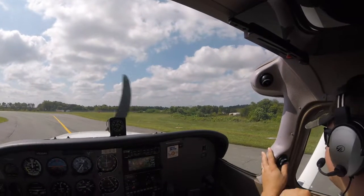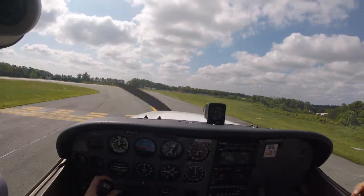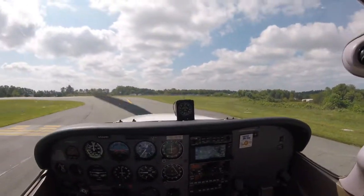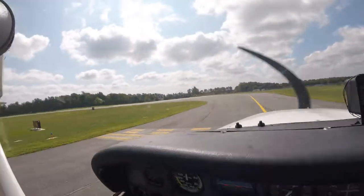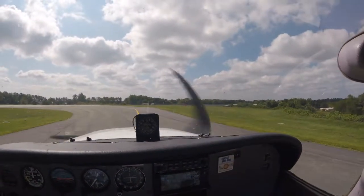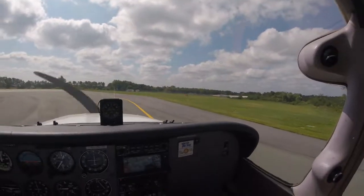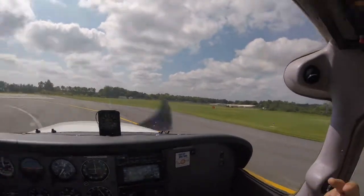Burlington traffic, Cessna 04 Yankee, taking off from runway 6, staying in a pattern, Burlington traffic. Very good. Let's go ahead and taxi out. It's still a good idea as we taxi out to just be ever vigilant for other airplanes. You never know. You might have missed something, so always got to look and make sure we're clear. Just because we saw it once doesn't mean it's the same 10 seconds later.